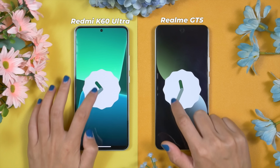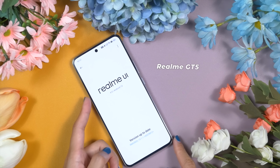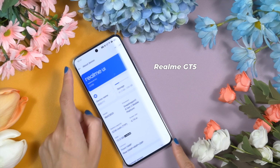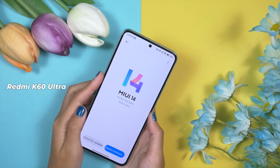Both the GT5 and the K60 Ultra come with Android 13 out of the box. Realme runs on Realme UI 4, which is a perfect clone of ColorOS of Oppo, and that ColorOS of Oppo is somewhat similar to OxygenOS of OnePlus, so yeah, there are some similarities. Redmi runs on MIUI 14 from Xiaomi, and yeah, personally I think Realme UI is slightly better than MIUI.